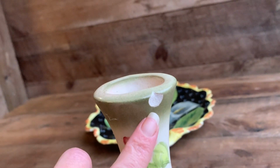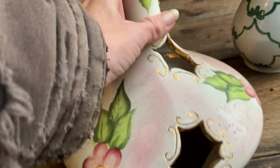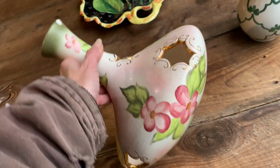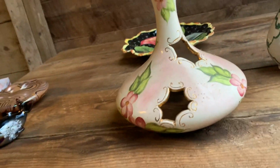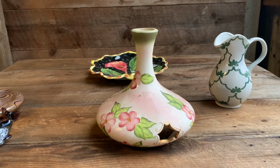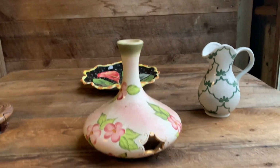But I grabbed it with the chip just because it was so interesting. And this is all hand painted. And then this is what it looks like on the bottom. So I'm not really sure what this is, and if somebody out there could give me a hand with it, that would be excellent. I have seen one other listed, and that person didn't know what it was either. She put it as a vase or a candle holder. So let's see if anybody out there knows.